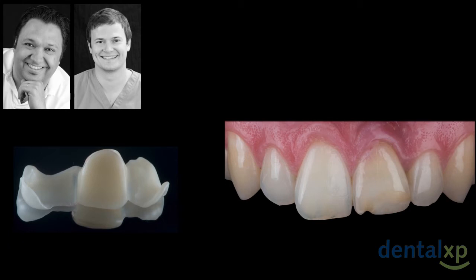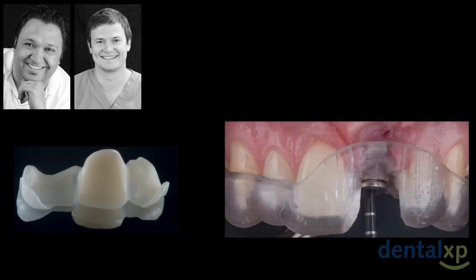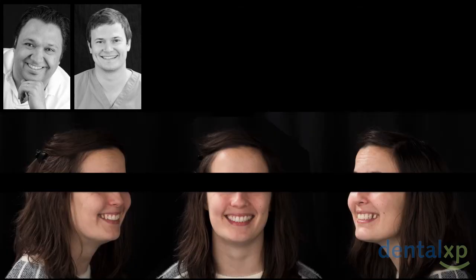I won't go into much more detail for this case, but we do the surgery, extract the tooth atraumatically, use the surgical guide to drill and place our implant, and then we can use the temp shell and give this patient on the same day a provisional that looks exactly how we wanted it to look. All right, so let's look at another case here.